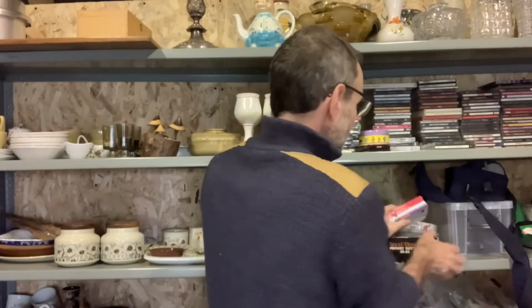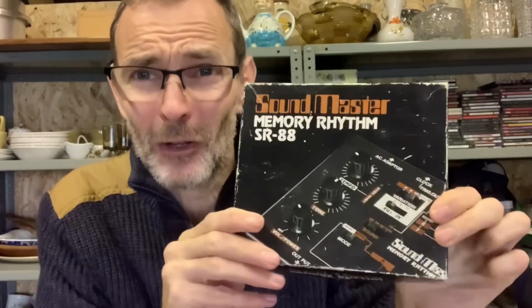First, I picked up this. This is upside down. This is a Soundmaster Memory Rhythm SR88. It's an analog drum machine. It's vintage and it's a nice thing. I picked this up at an indoor boot sale.